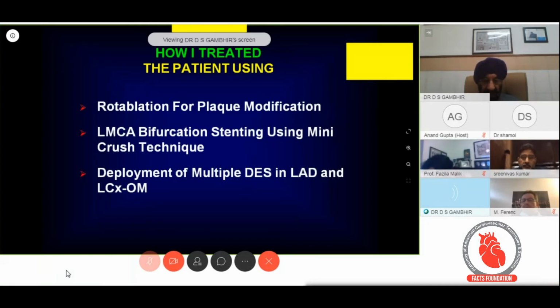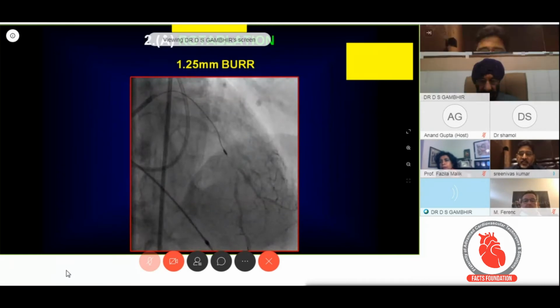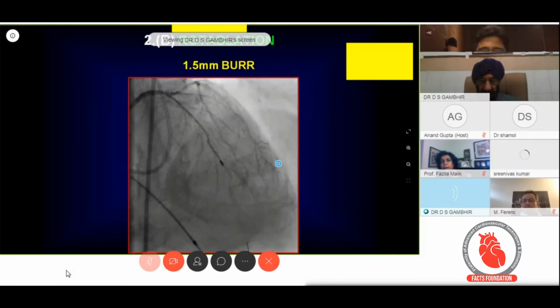Can you see, Srinivas, can you see the IVUS run? No, we are not able to. I think it will take a while for it to come. Okay. So this is a 1.5 millimeter burr. Can you see it now? Still, we are seeing the plain slide. There is a slight lag. Now we are able to. We got the burr. Yeah.